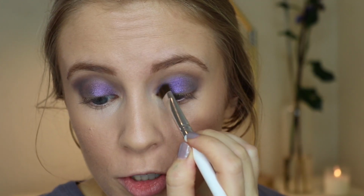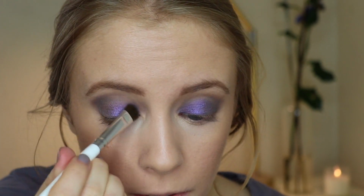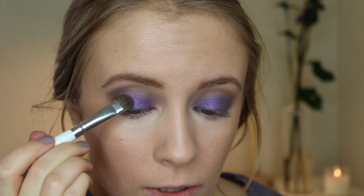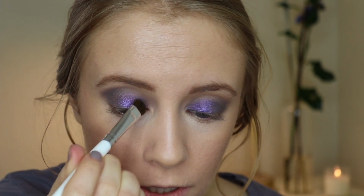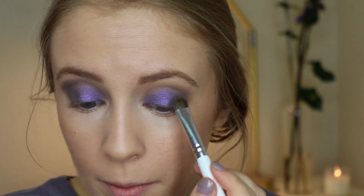It's almost a bluish purple. It's kind of like an indigo, but I do not dislike it. I think it's pretty. I mean, definitely out of my comfort zone. I don't normally put a colorful shade all over my lid like this, but I'm liking it.